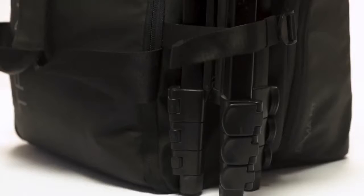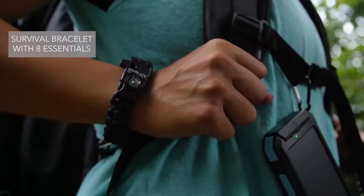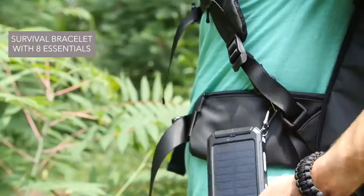Adjustable side straps let you secure bulky items like a tripod, yoga mat, or even a large towel. Another gadget for hikers is a survival bracelet that includes 8 outdoor essentials.